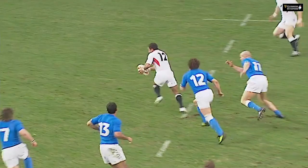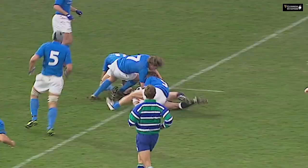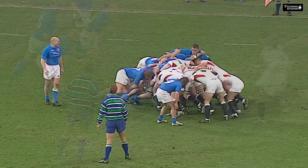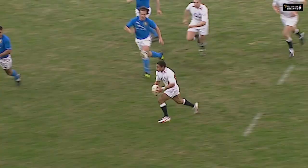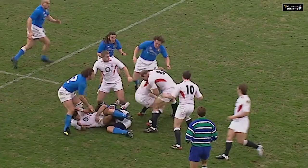Gomesall with that swift pass immediately releases Greenwood, who rather fortuitously found Grayson. But here's Robinson back inside. That's far from solid scrum, but it's got away by Grayson and Gomesall between them. Here's Robinson. What a threat in open play. How do you defend it?